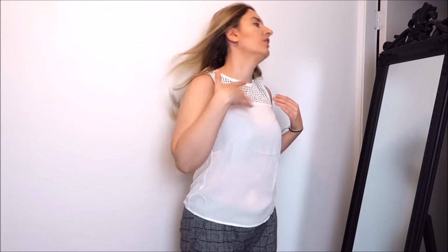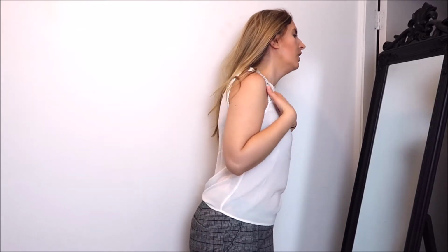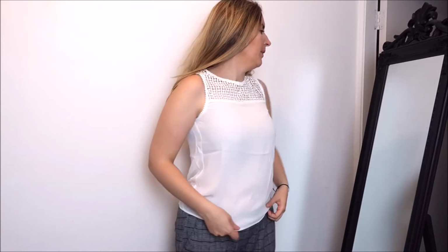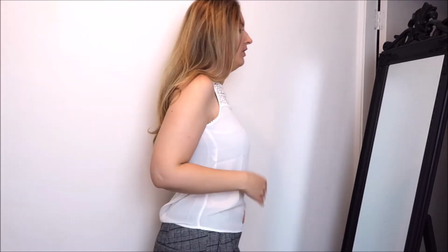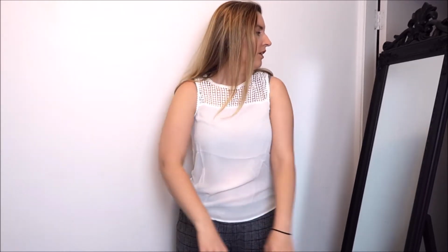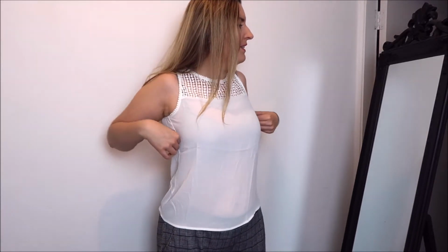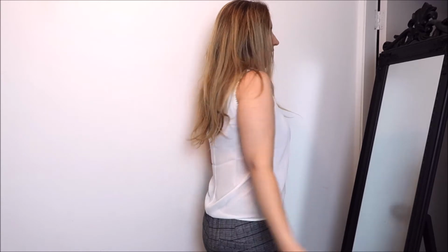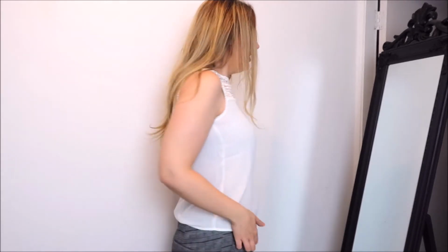Right, so this is that t-shirt on, and I actually like this. I really like the pattern at the top. It's like a crochet type lacy material. I like the length of it, I like the material of it. It fits nice. It's a bit tight here. Now this is a size small, and I know with that particular brand I would need a size medium.